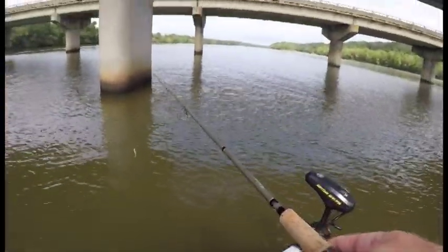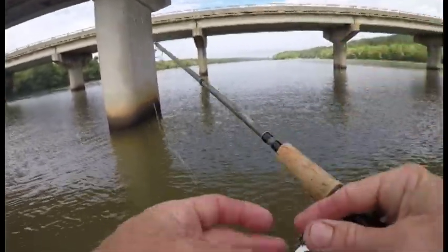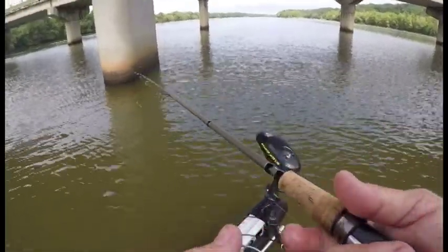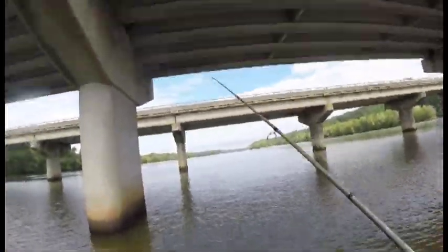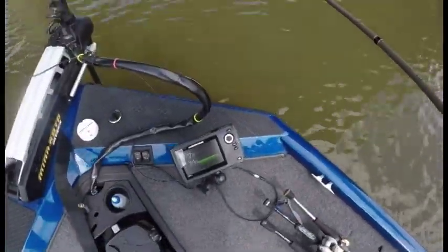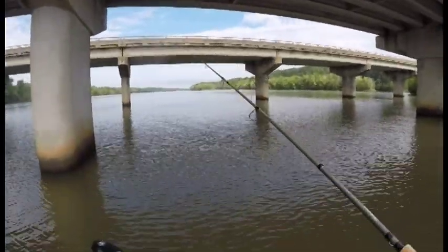Okay. I fish these sometimes. Sorry about all the noise. All I'm doing is pitching the swim bait around the columns. It's 17 foot deep here. And I'm just letting it sink to where I think it's about 7 or 8 feet.